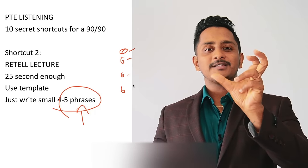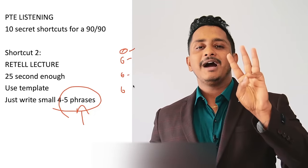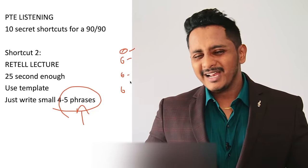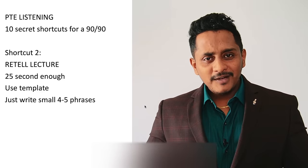If you write a phrase of 4 words, 1, 2, 3, 4, this is a small phrase. In this, if you speak 4, most probably, even if not 4 out of 4, at least 3 words the software will be able to understand. Get you more marks. This is the only intention. And avoid writing just the keywords only because you can write more. 4 to 5 small phrases is enough.